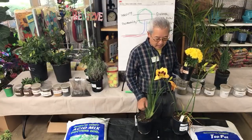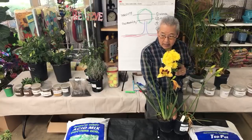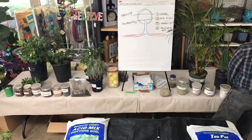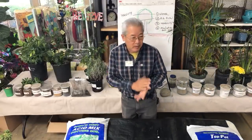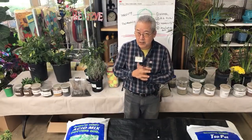Grass lawns, lilies, irises, daisies, bird of paradise, pine trees, palm trees. Those are the ones that are easy to grow because no matter what we do to the soil, there seems to be enough oxygen for them.